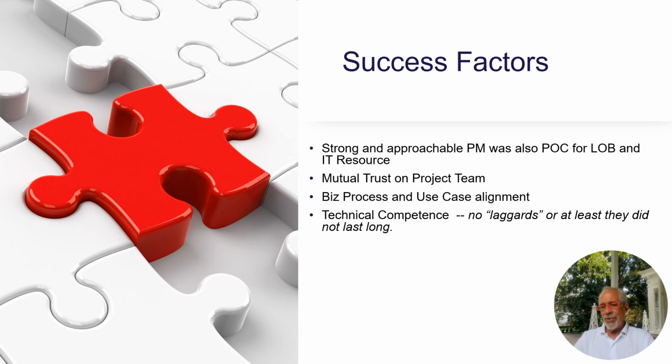So success factors, what made the project successful? Strong and approachable project management who was also the POC, point of contact for line of business, and an IT resource. That single person became an integration point for the entire project, and was a key to success. He could have been a she, but in this case it was a he, a constant from the beginning to end. And I thank him for it.